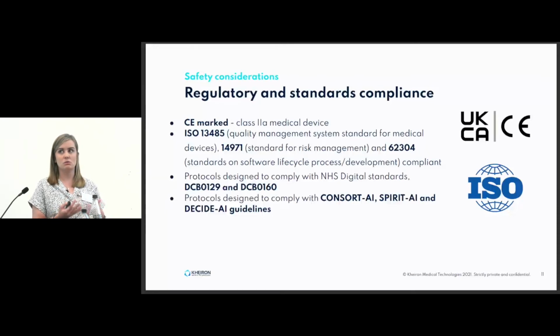We have the tech files and all of the submissions that we do as part of that process. We're compliant with a number of different ISO standards. So we have quality management systems, risk management systems, life cycle processes. As we're moving more into prospective use and active deployment, we're becoming more involved in the DCB0129 aspects of this and working closely with our partners on the 160s. And the last point, I know we're going to hear a little bit more about this later today, but we're also aware of a lot more of the guidelines that are coming out and trying to factor this into the work that we're doing as well.